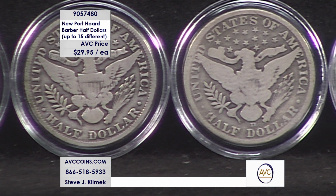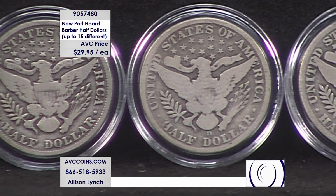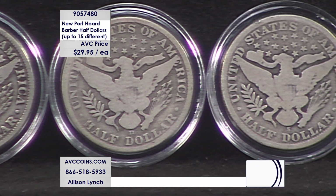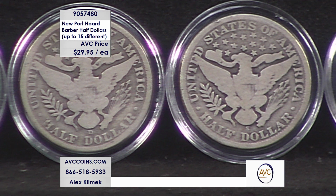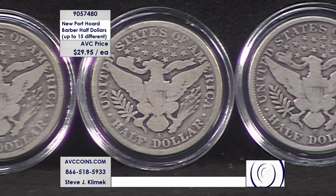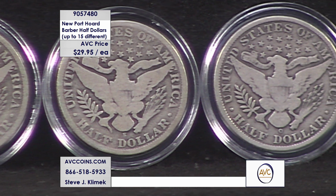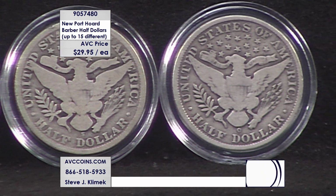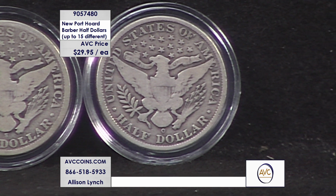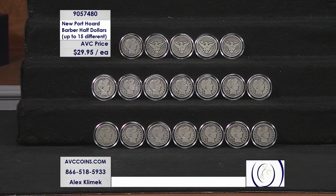So we bump into a gentleman at the show, and he goes, got a lot of Barber halves. Nobody seems to be buying here. Are you interested? And I said, absolutely. What do you got? He said, I got a bag, a couple thousand coins. I said, all right, so what are you looking for? We talked about price. I said, well, kickouts on these are going to be high because we always see overly worn Barbers. The reverse rim is just usually shot, which is what you normally see from all of our competition.